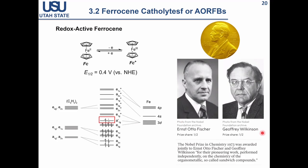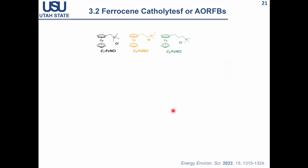Because of this kind of compound, Professor Fischer and Wilkinson won the Nobel Prize in chemistry in 1973. So we want to utilize ferrocene as the catholyte for the redox flow batteries. But the problem is the ferrocene itself cannot dissolve in water.